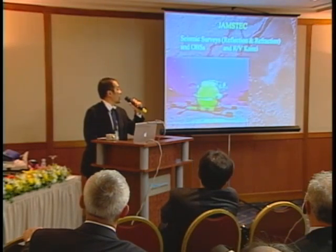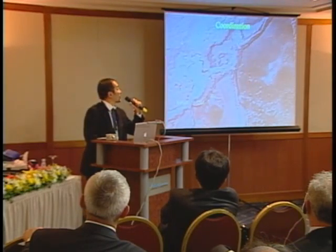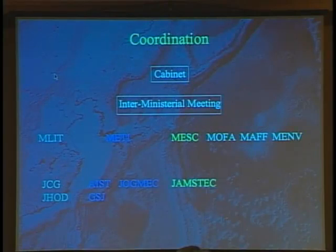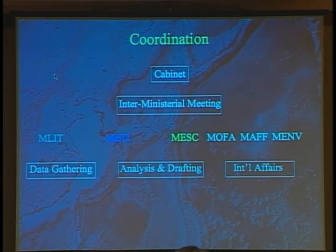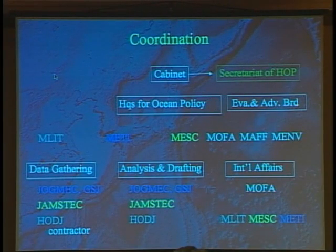And this is one of the OBSs they used. There are 4 different players, as I mentioned, and here is the cabinet, and there is the interministerial meeting, and there are many ministries involved, and all these ministries are coordinated by the cabinet secretariat to make the data gathering and analysis and drafting of the submission document.